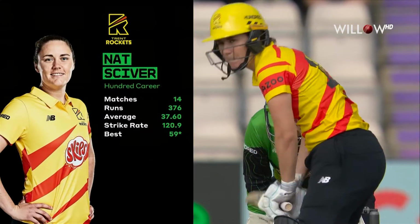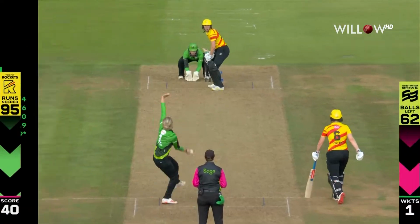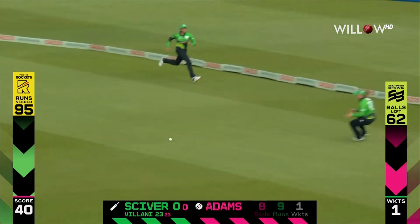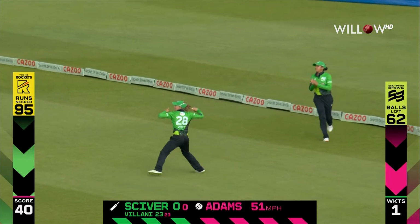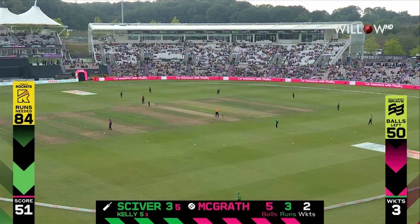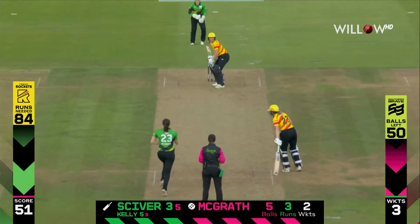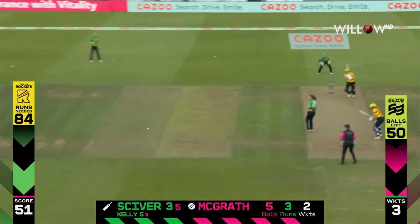Comes in at three. That will go out to Danny Wyatt, who just fumbles. They don't come back for two. She's looking at her field. She's keeping a tight offside ring. All four on the leg side, deep on the boundary.